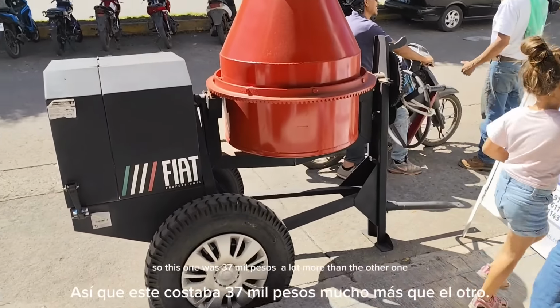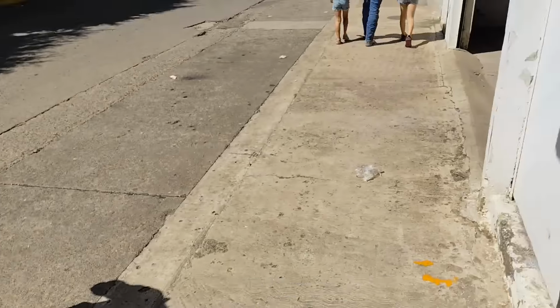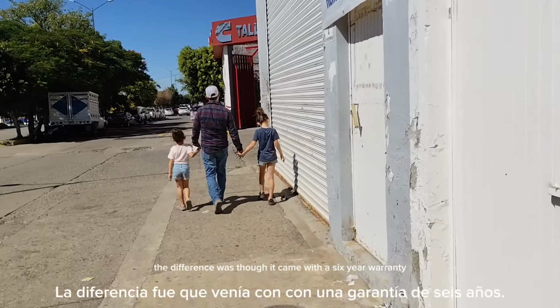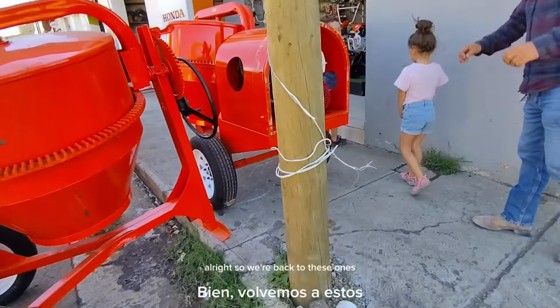All right, you guys, so this one was 37 mil pesos, a lot more than the other one. The difference was though, it came with a 6-year warranty. The other one was cheaper, but it just came with a 3-year warranty. All right, so we're back to these ones.